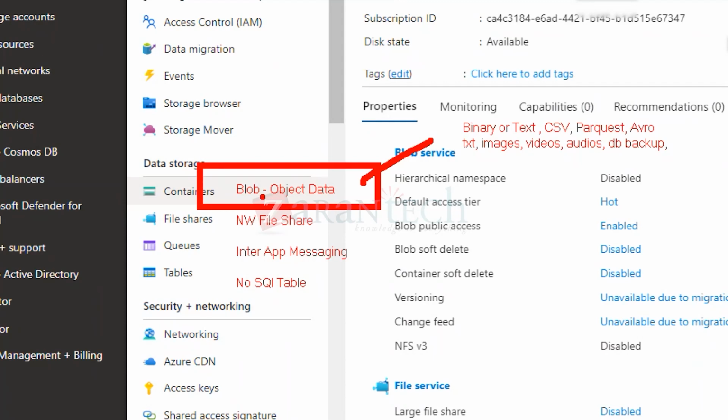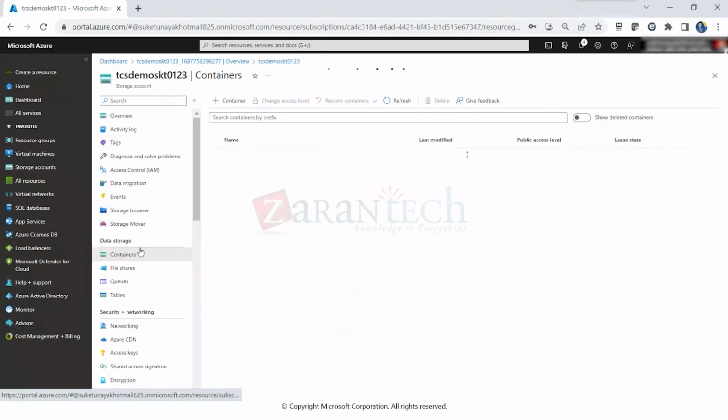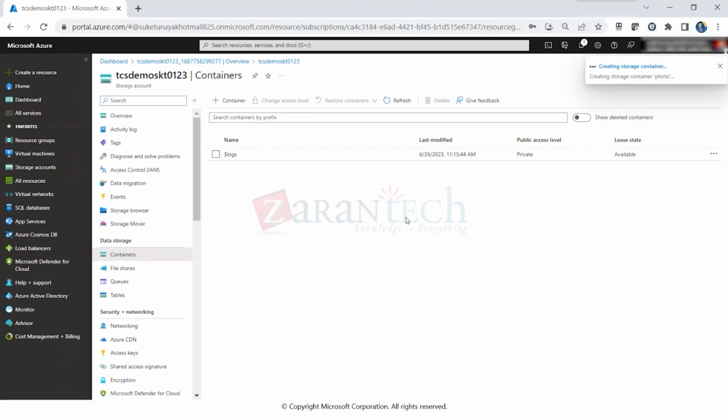And every storage account has 4 REST APIs. One for blob, one for table, one for file, one for queue, over HTTP and HTTPS protocol. Right? So this is the blob storage. And when you create blob storage, you must create a container. Let's say I'm creating a photo container. Right now, I want no anonymous access allowed, a private container. Okay, create the private container.